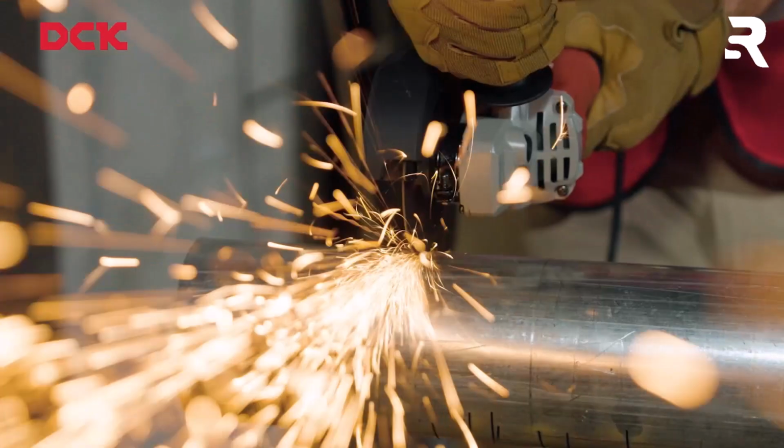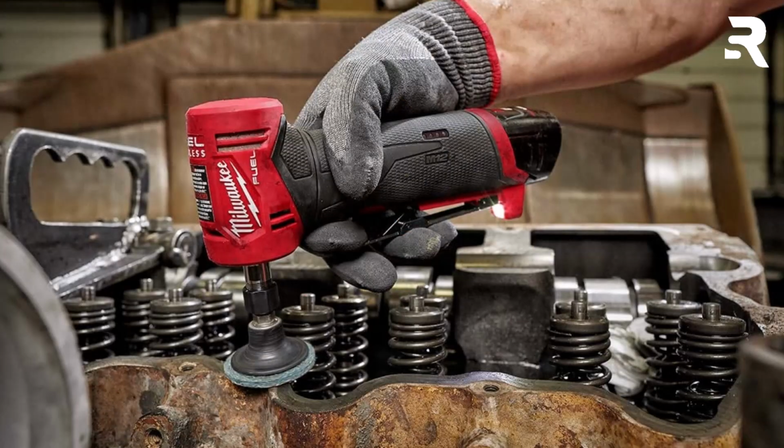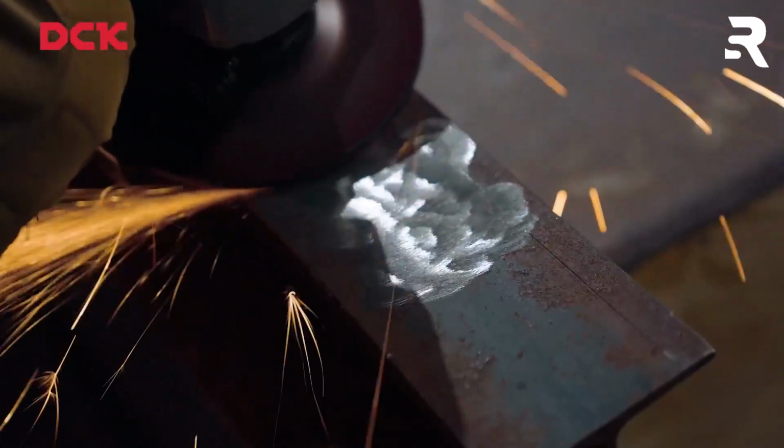Equipped with PowerState brushless motor technology, the M12 grinder delivers extended motor life and consistent performance even under heavy loads. Combined with Milwaukee's RedLithium battery technology, it offers longer runtimes and greater efficiency, freeing users from the limitations of cords and air hoses.